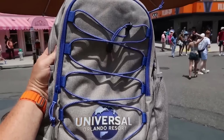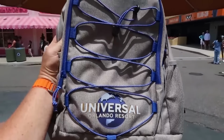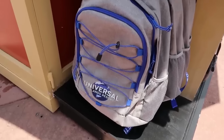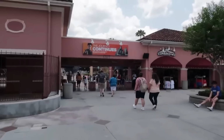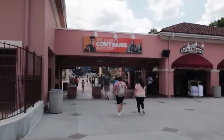The very large gray and blue Universal backpack is $50. This is a big one. Having the bungee up front's kind of cool though. Looks like we're gonna leave the park for a quick food review today.